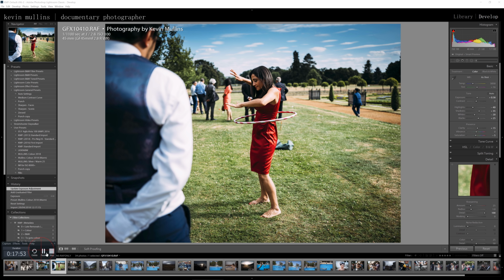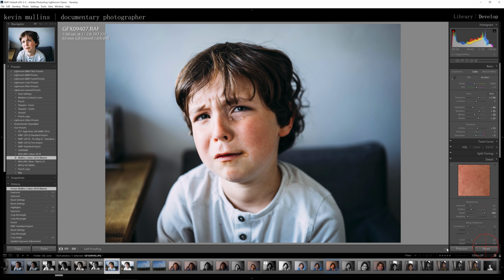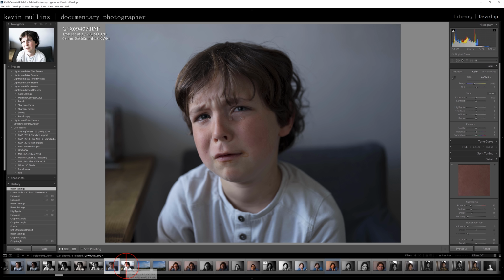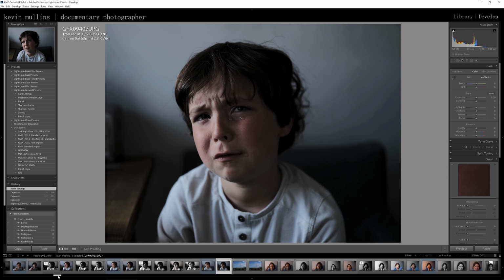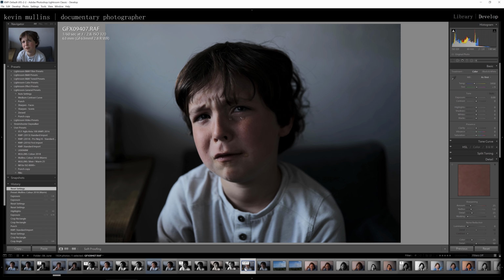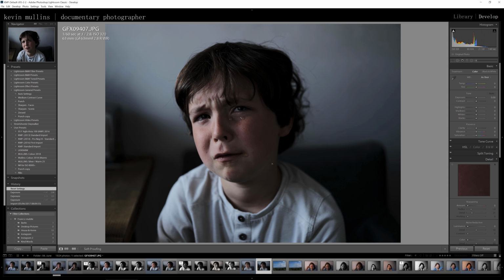Okay, so let's talk about some JPEGs. Now, I don't think that many people investing in this system are going to be shooting JPEG. They may, and I do, but if you're spending £6,000-£8,000 on a system, you're probably going to be shooting RAW, because you're probably doing commercial work, fine art work, which is going to need the latitude of the RAW file for corrections and editing.